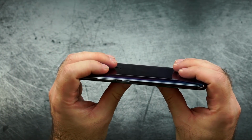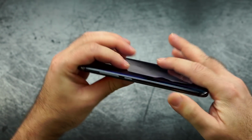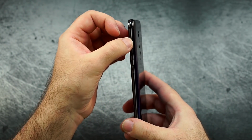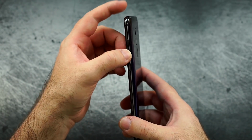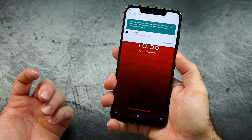But build quality is also really good because I tried to bend it actually really hard. I got it once to make a little bit of a cracking noise, but since then never. Everything is solid. Okay, maybe the buttons, I have to say, those wiggle quite a lot. But they are placed very well, and the tactile feedback is still very good.